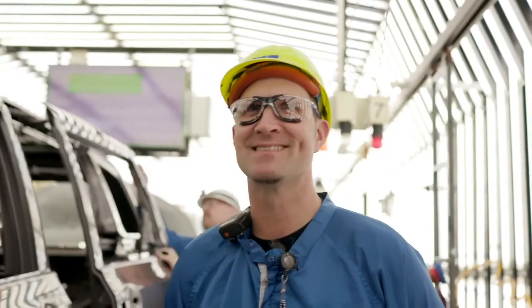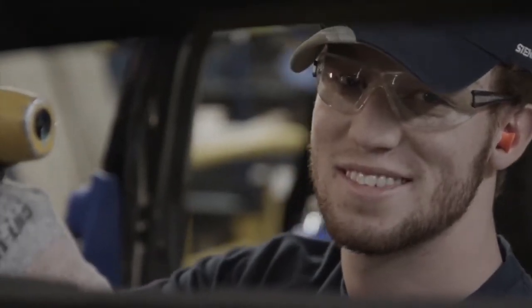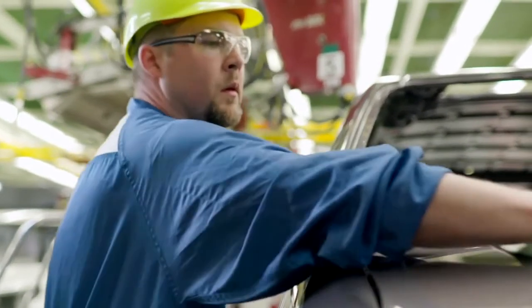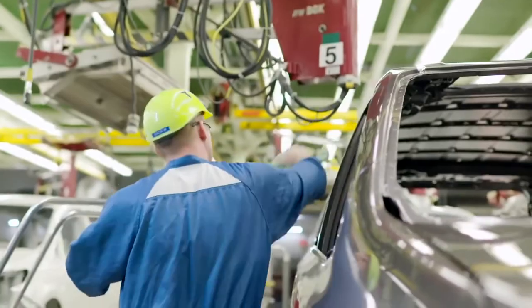When I see a vehicle going down the road that was built here at TMNA, the first thing that comes to my mind are the team members, honestly. I've been here 21 years, and the team that I get to work with on a daily basis really generates a lot of pride in me. So when I see that vehicle driving down the highway, I'm really excited about what our team members were able to bring to the table to bring this vehicle to production, because there's a lot of work that those team members put into it, and they take a lot of pride in it.